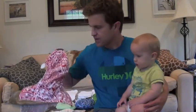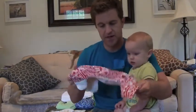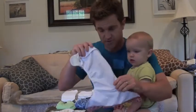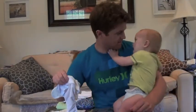We ended up going with Bumgenius. This is one of the liners. They come in all different colors and whatnot. This is just the liner. The outside is waterproof. The inside is absorbent. It's very simple. I'm not going to go into a ton of detail about how they work, because once you decide to go with them, you'll work that out. It's very simple.